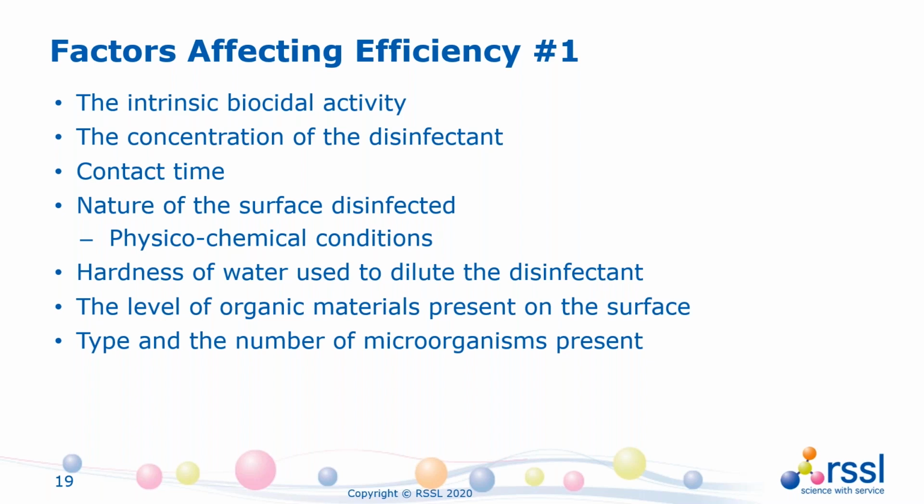The nature of the surface to be disinfected, that includes the age and type of material. The type of water that's used and the relative hardness of that water. The harder the water, the more risk there is of ions that will counteract the active ingredient within the disinfectant. The level of organic material that's present on the surface and whether the disinfectant can effectively penetrate that, or whether the presence of any residue might inactivate the disinfectant. That's quite important when switching between 2 different disinfectants on rotation, because the residues of one disinfectant can well inactivate the other. And of course, there's the type and number of microorganisms present.